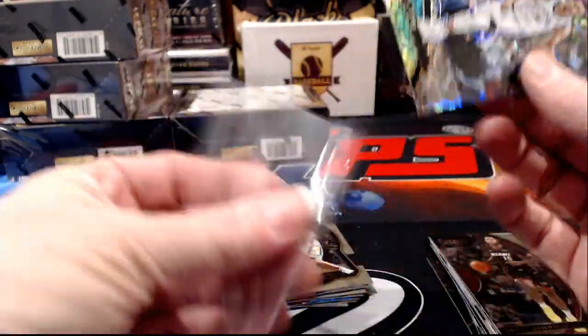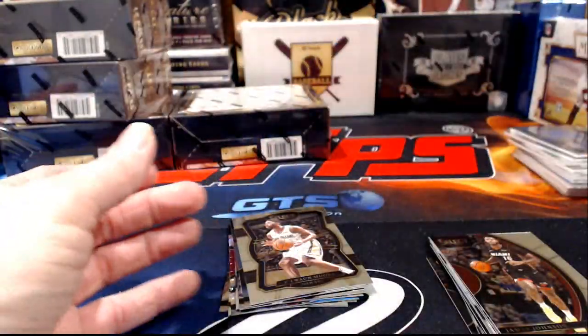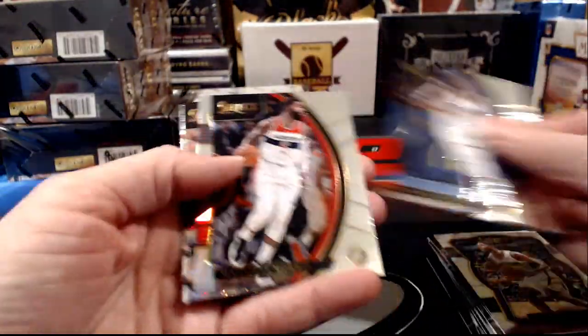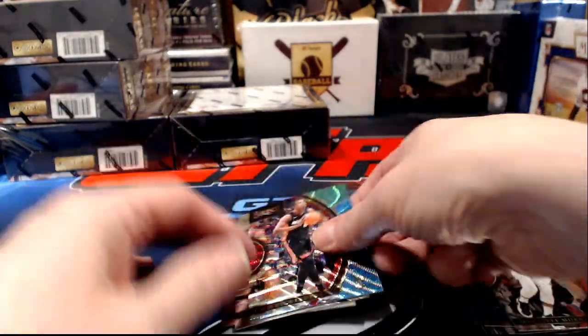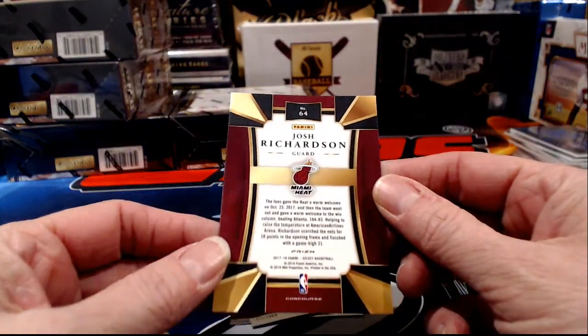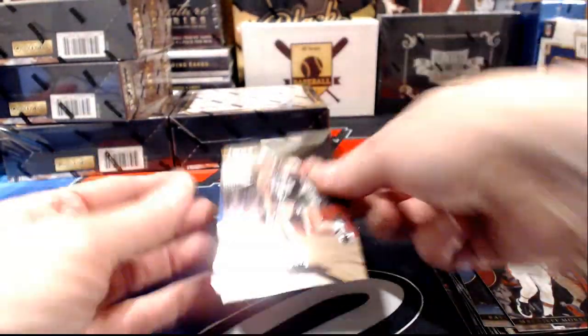Steph Curry tie-dye /25 for the Golden State Warriors. Chandler Parsons prism and a Josh Richardson for the Heat.